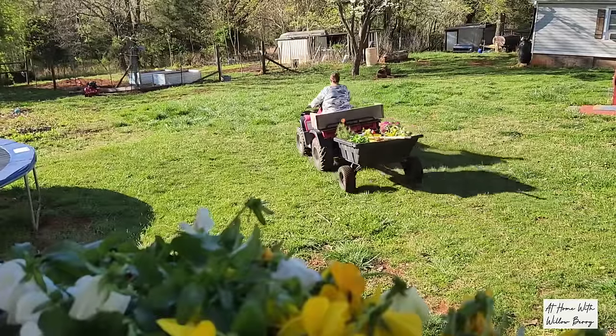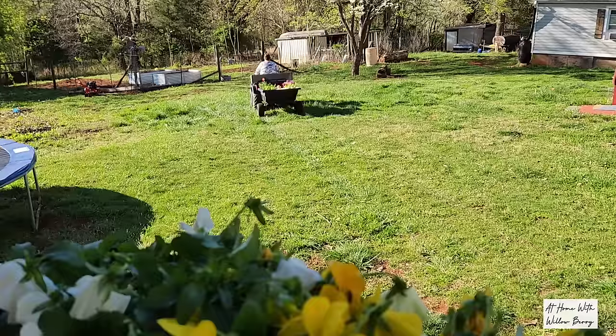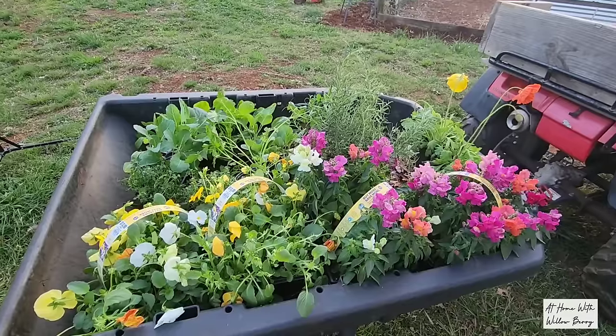Without even thinking about it, I went and left all the vegetables and flowers that I had bought this morning in the car longer than I meant to, and now they've gone all wilty on me. So I've watered them, and I'm going to let them rest until tomorrow, and then I'll plant them.